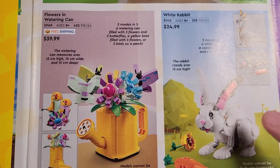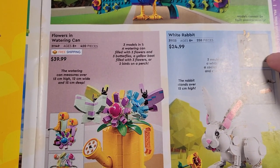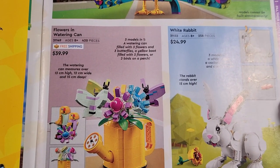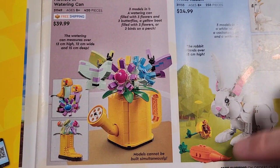This white bunny is also a 3-in-1. I'd probably keep it in the bird form, and then the carrot's kind of nice too.